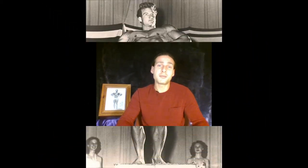It is the front lat spread. This is definitely a true test of the bodybuilder's proportion, shape, symmetry, and the lines, of course. Now, without further ado, let's hop into our time machine and get started. And we land in the 1950s. And let's have a look at this guy here.